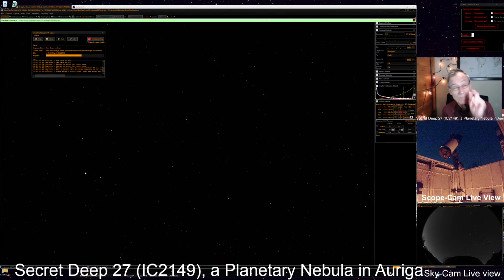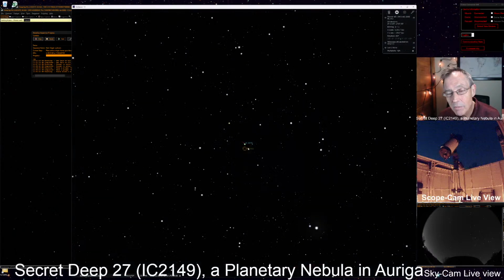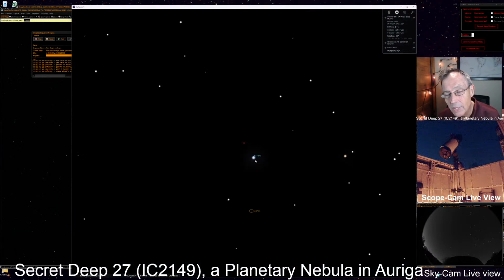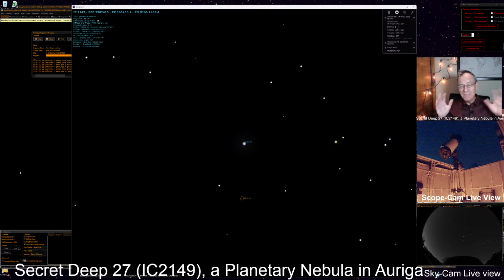Okay, so the mount's settled. Some of these planetary nebulae in the secret deep list are so tiny. I mean, if you look in Stellarium, look how small this planetary nebula is going to be. It's just really tiny. Let's say, what its angular extent is? Yeah, 22 arc seconds. No wonder it's a secret, right? Yeah, Stu, thanks for helping us out. 22 arc seconds wide. For a RASA, that's like the tiniest prize ever.